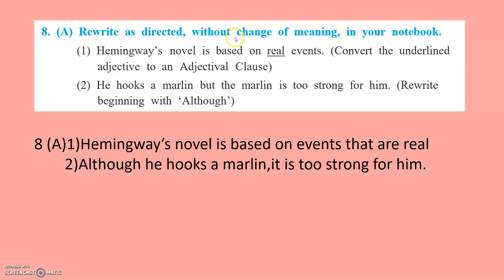Rewrite as directed without change of meaning, okay? Don't change the meaning. And write all this in your notebook. Hemingway's novel is based on real events. Now convert the underlined adjective to an adjectival clause. Now this real is an adjective. You have to make it an adjectival clause. Now how do you write that? Hemingway's novel is based on events that are real.